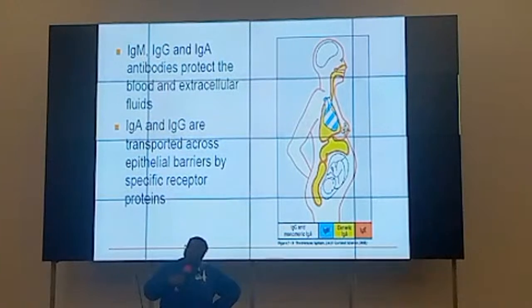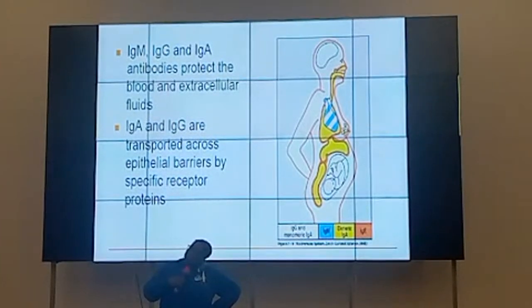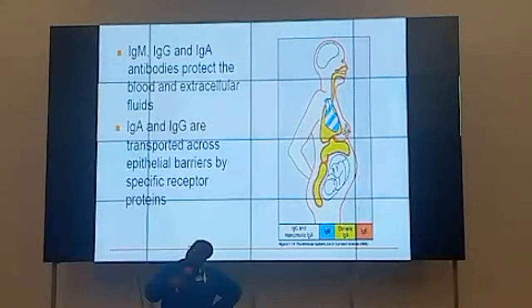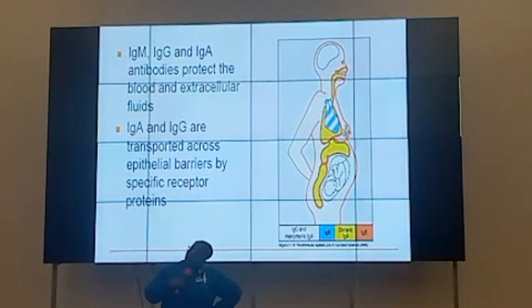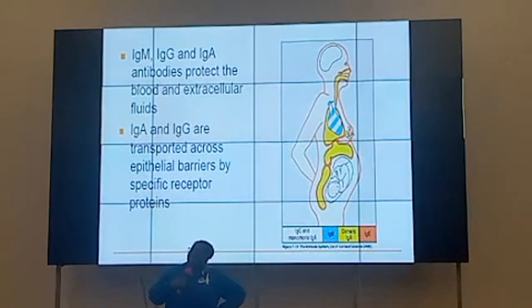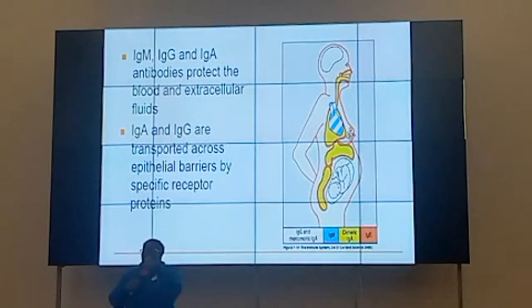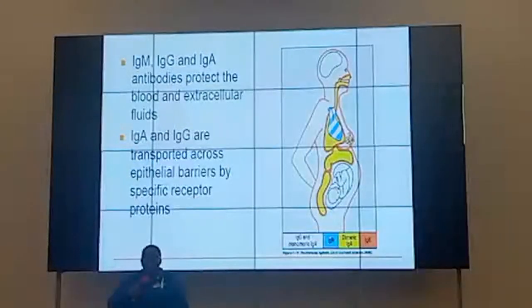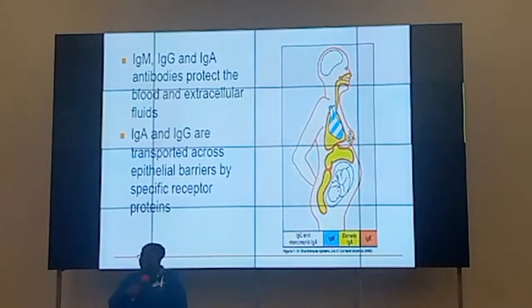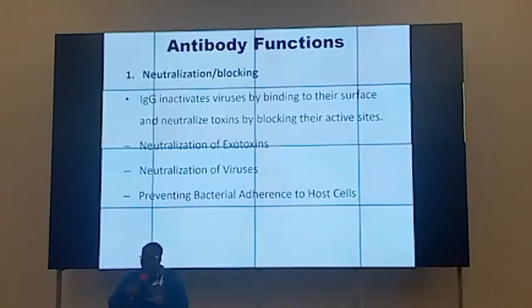So now, let me give an example, IgG. Yes. Okay, and you've answered yourself, right? You managed to answer yourself, right? That's cool. Okay, that means you're reasoning, isn't it? That's good. Okay. So now let's talk about the antibody functions, guys, quickly.